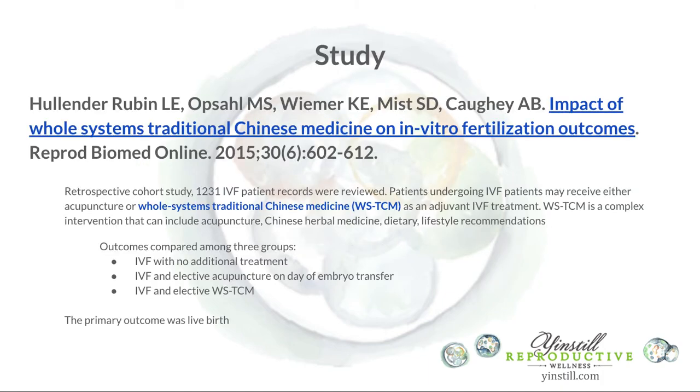another study. This is one of my favorite studies that I've seen, as it tries to encompass the true essence of traditional Chinese medicine, which is holistic. This was done by Lee Hollander Rubin again, and her group. It was published in Reproductive Biomedicine Online in 2015. So this was a fairly well-powered retrospective cohort study of 1,231 IVF patient records.